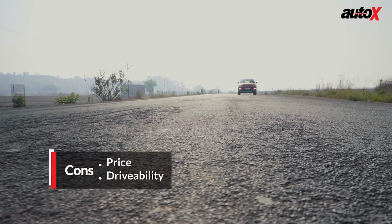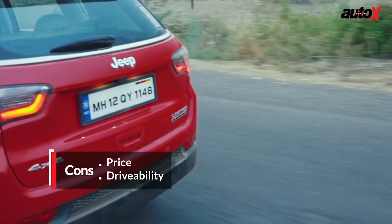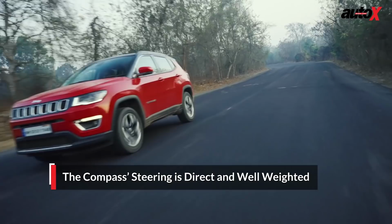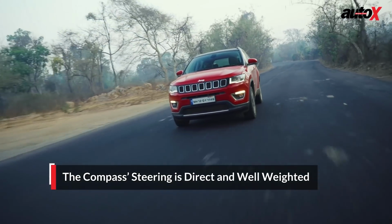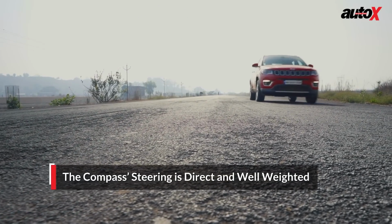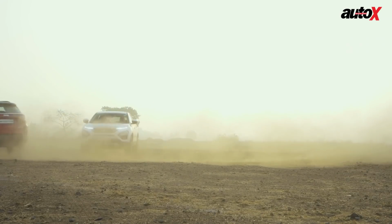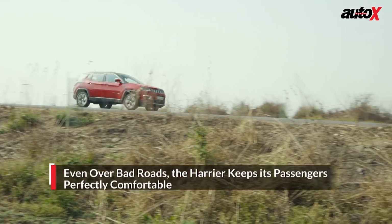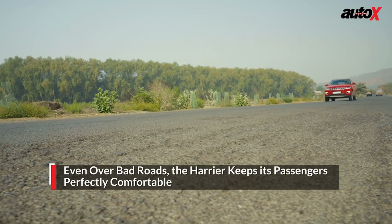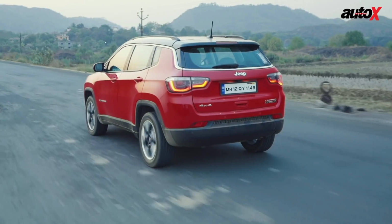The equation really sways in favor of the Compass in the handling department. The suspension is much better tuned to take on hilly roads. Body roll is superbly controlled and the steering is perfectly well calibrated. It feels direct and weighs marginally on the heavier side, just the way we like it. Set up on the stiffer side, the Jeep does throw the passengers around over bad roads, but that's a compromise you willingly make for better high-speed stability and a more confident drive.